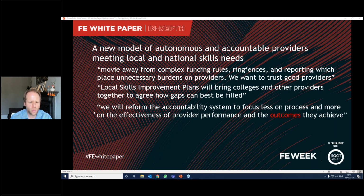Answers on a postcard: what do you think they mean by the accountability system currently focusing on process? Do they mean you're being held accountable to meet your funding allocation? Is that a process? Or do they mean that an achievement rate, whether they pass or not on the qual, is a process? It threw me a little bit, this sentence. I wish I'd asked Keith Smith five weeks ago what this means, to focus less on process.